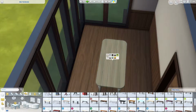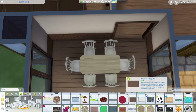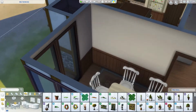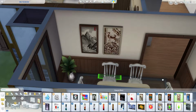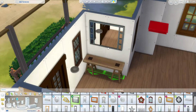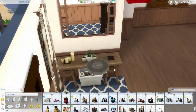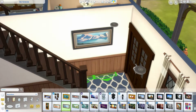And then here's our little windowed dining room. There's really no room in here for anything but a table and a rug. And I think I put a plant in the corner, which I always do. That's my go-to. If you're ever unsure of what to put in a room, just put some plants down. You can never go wrong with plants. And then I'm obsessed with those paintings from City Living. I just discovered them the other day. What planet have I been living on? But now I use them all the time, whether they fit with the aesthetic or not. Just like the Jungle Adventure mirror. I use it all the time.